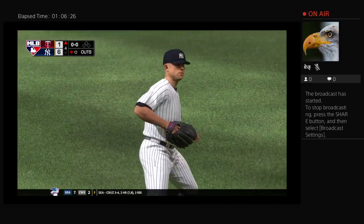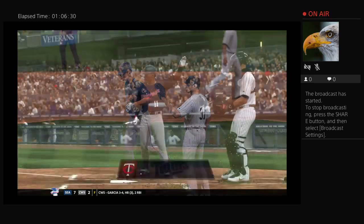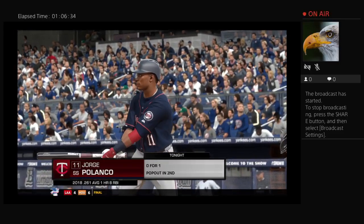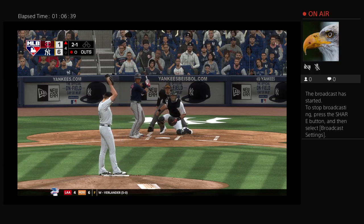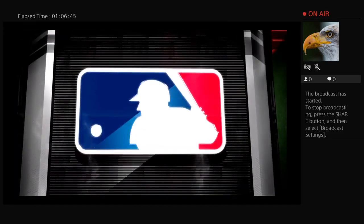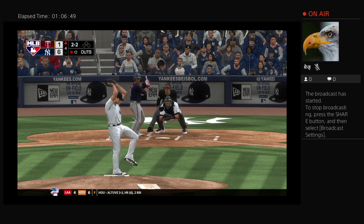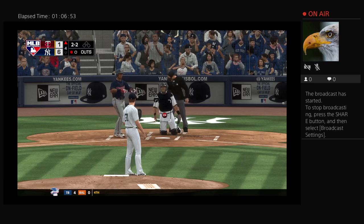The batter, number 11, shortstop, Jorge Polanco. Coming to the plate now, Jorge Polanco. So far, 0 for 1 with a flyout. 1 run, 2 hits, and no errors in the ballgame for Minnesota. Count's even 2-2 for Polanco. If you're going to catch up to a high fastball like that, it's all about getting that front foot down in enough time to allow your hands to start moving forward. He was way too late there.